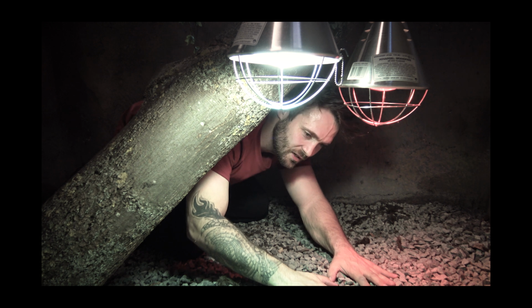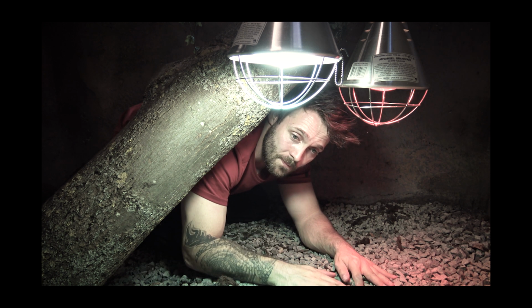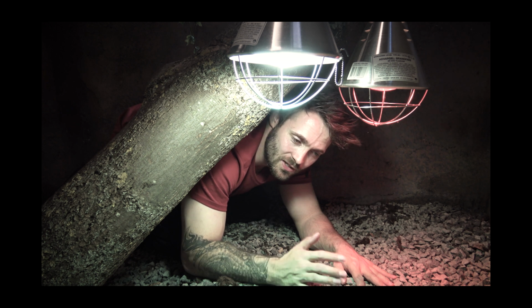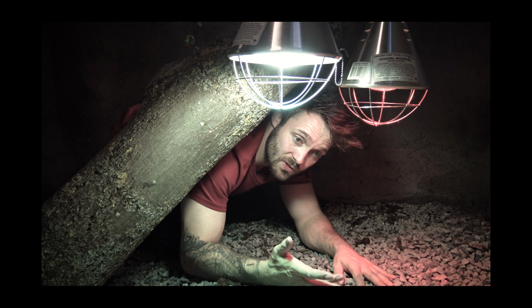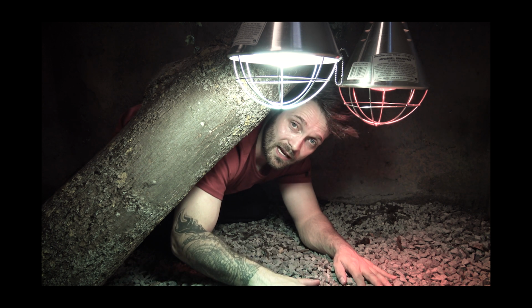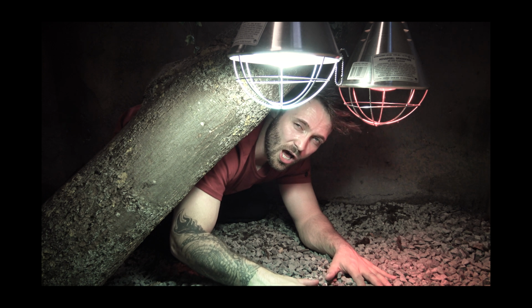So yeah, that's it, and I think it's around 55 Celsius here. So that's perfect for him, especially if you feed a lot of mice and rats and stuff like that, because all those hairs are hard for them to digest, and they poop some of them out. But if you feed that kind of prey, you gotta have a lot of heat.